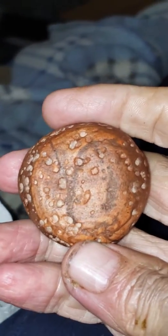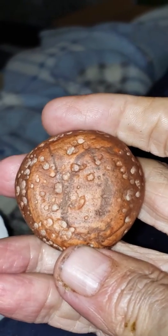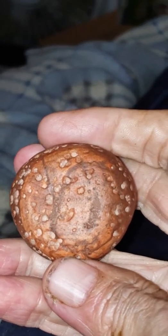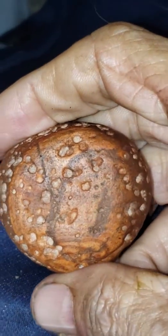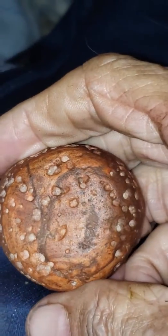In what we call the KT extinction event. It was not a comet, and it was not dinosaurs. It was people. People exactly like you and me.